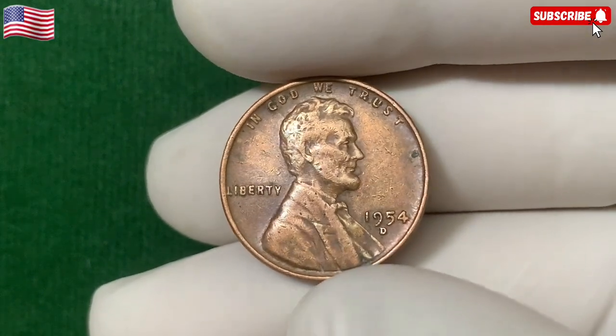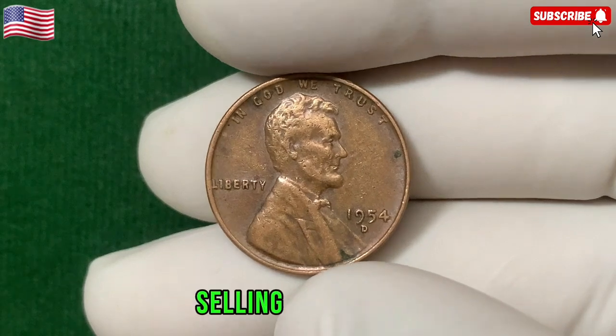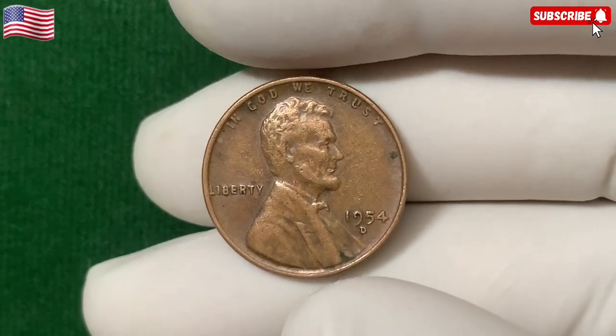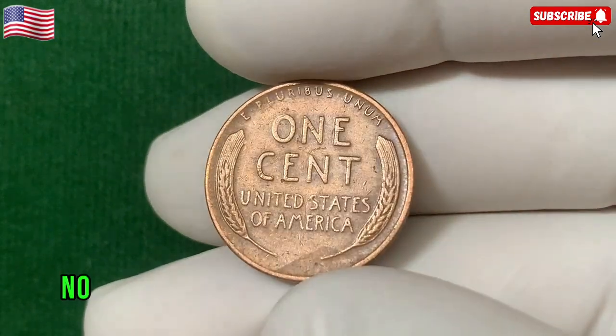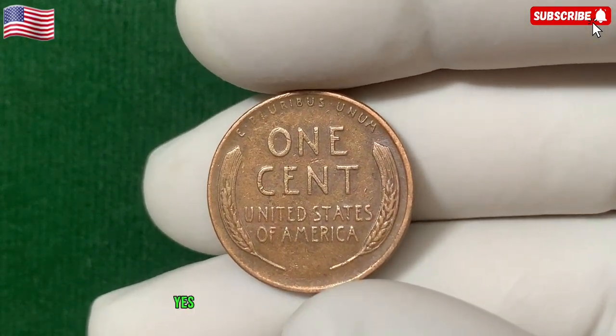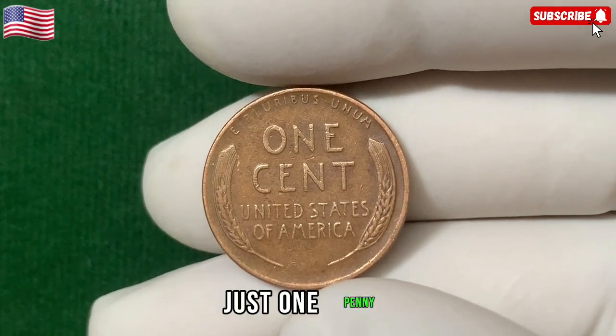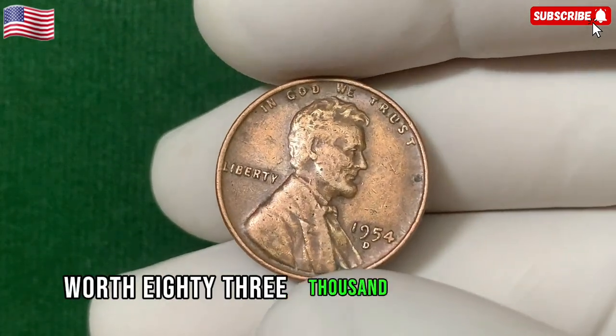There have been verified cases of the 1954 Lincoln Wheat Penny, with a mint mark, selling for a truly jaw-dropping amount. And I'm not talking about a few hundred dollars. No, I'm talking about a penny that has sold at auction for $83,000. Yes, you heard that right, just one penny. A 1-cent coin. Worth $83,000.